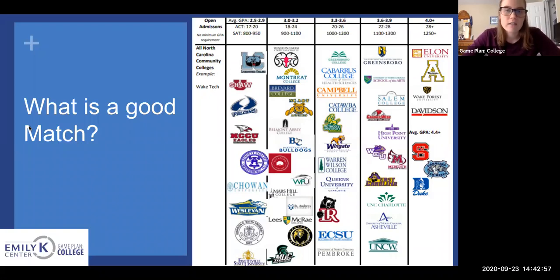A way that you can tell this is by looking at the average GPA of the admitted class prior to you and comparing that to your own. If you have a test score, like your ACT score, you can look at that as well. But do note that test scores are optional for most colleges for this upcoming application cycle. You can see here, we've put some North Carolina colleges in this chart. So, if you have between a 3.3 and a 3.6, these are schools that you might want to consider. And I'll leave this up for just a second if you want to take a screenshot.